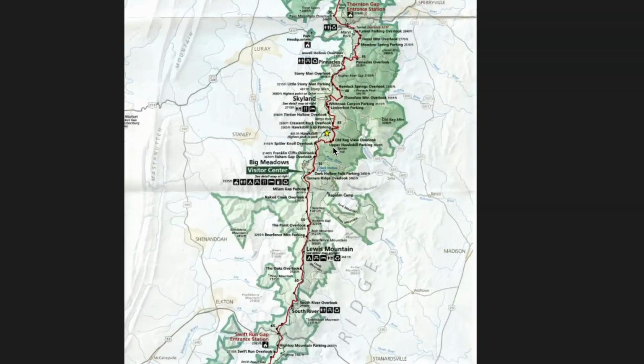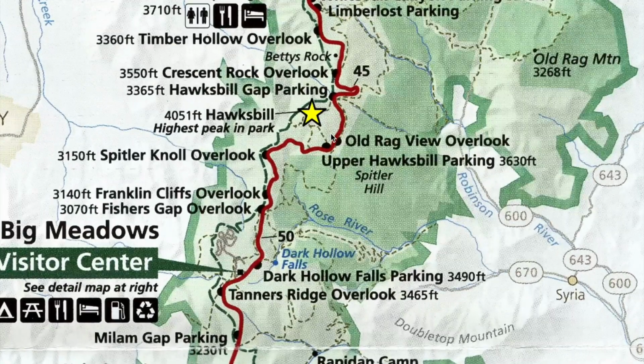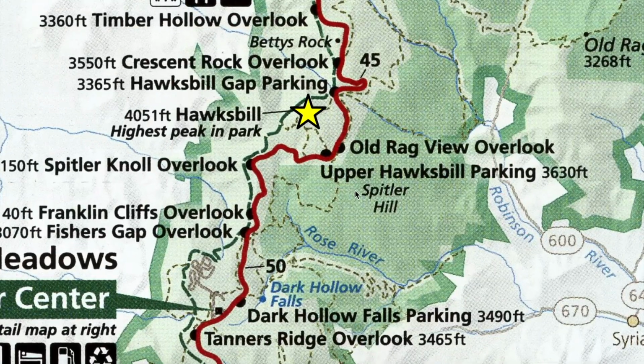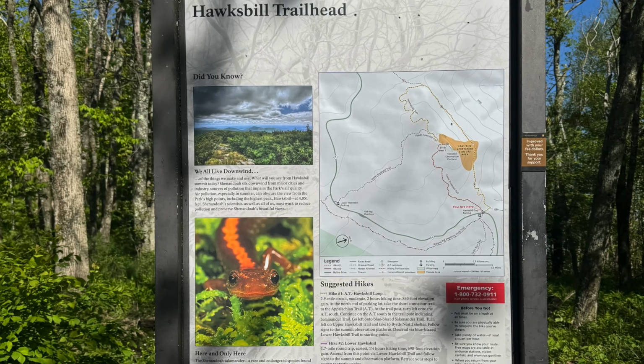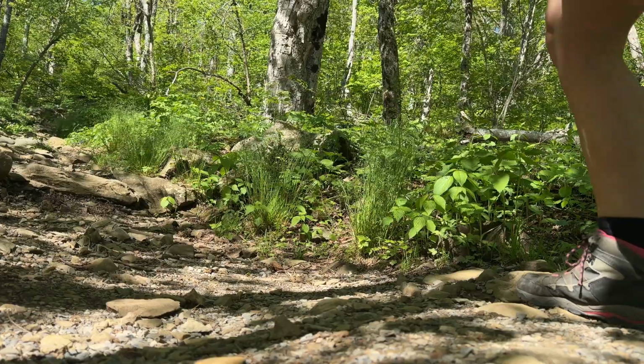There are 2 parking areas for this trail to get you to the highest peak in the park, the Upper Hawksbill parking or the Hawksbill Gap parking located at mile marker 45.5. I did this hike starting at the Hawksbill Gap parking lot, which created a 2.7 mile loop with over 740 feet elevation gain.